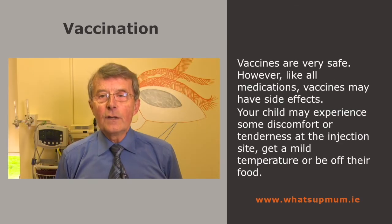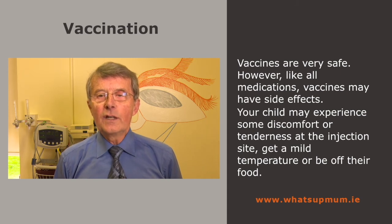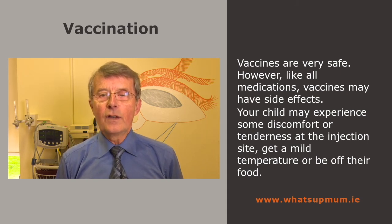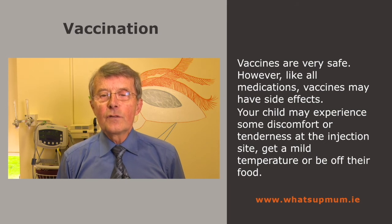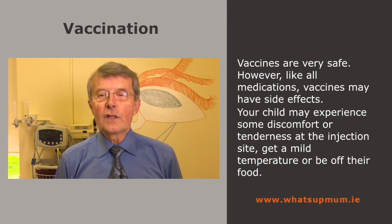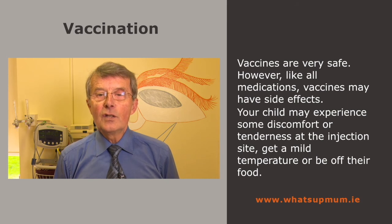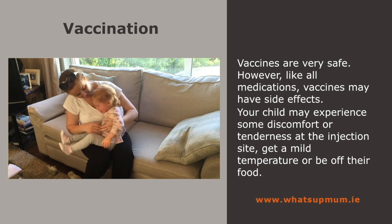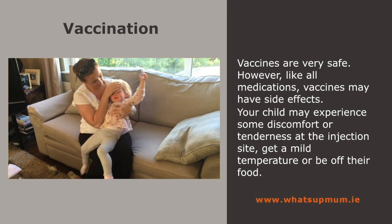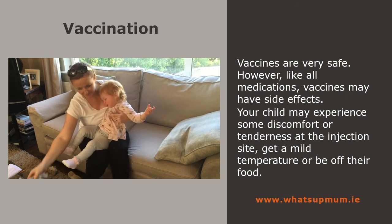Vaccines are very safe. However, like all medications, vaccines may have side effects. While your child may experience some discomfort or tenderness at the injection site, this is minor compared to the serious complications that can result from the diseases that these vaccines prevent. A slight reaction actually shows that the vaccine is having the desired effect on the immune system.